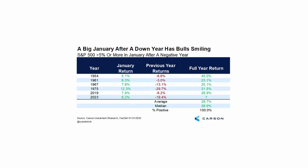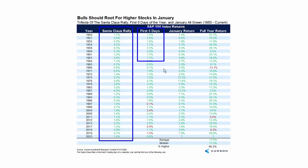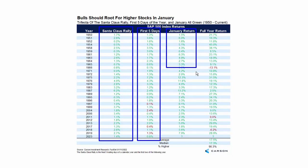All right, let's now combine it with some other numbers. Okay, so now we're going to talk about the Santa Claus rally, the first 5 days, and the January return altogether. So since 1950, the Santa Claus rally is here. It is the last 5 days of a year and the first 2 of the following year. So those are the gains there. Next column is the first 5 days. That's self-explanatory. It's just the gain or loss in the first 5 days of the year. And then the January return is self-explanatory. It's the return in January. When all three of these are green, we have a 90% win rate, and the average gain is 17.5%.